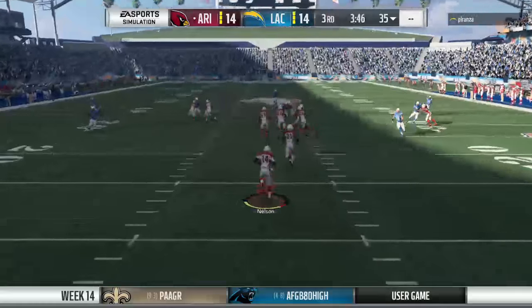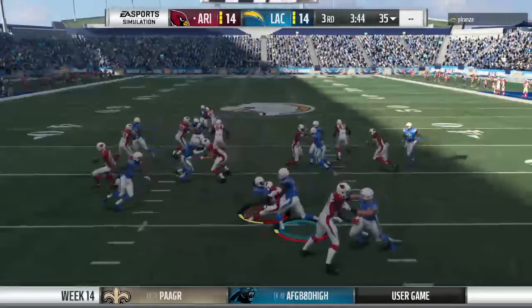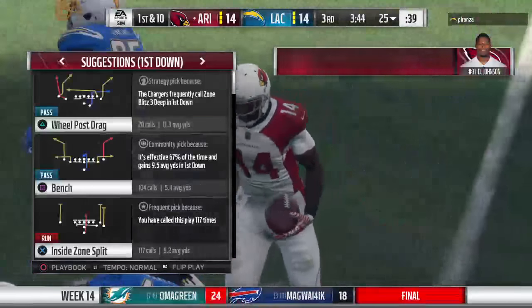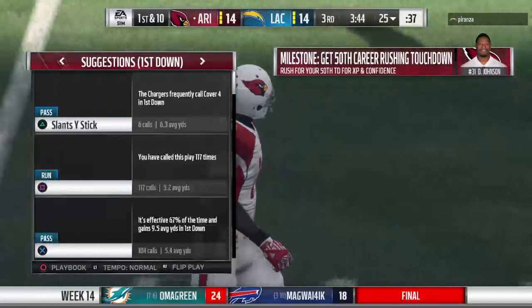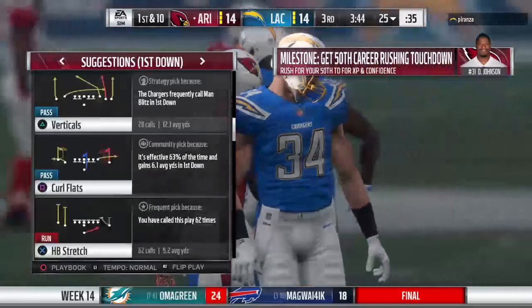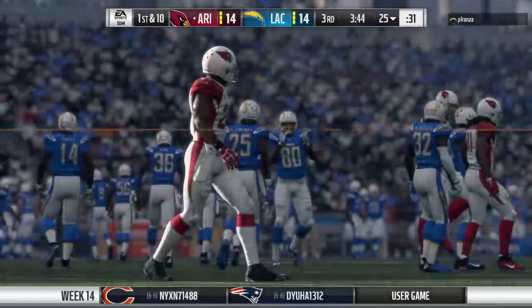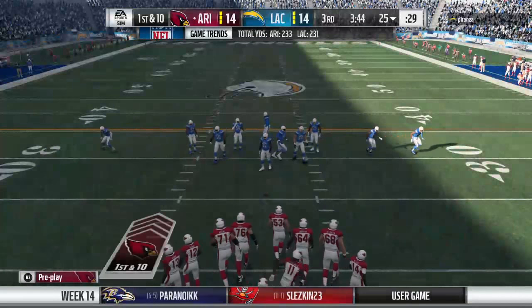J.J. Nelson now to return. And not a bad return here. He gets it out to the 25-yard line. Now we take a glance at the offense as they work their way back out for their first possession of the second half. First half showed us some pretty good offense. Tie game, we'll see what the second half brings.